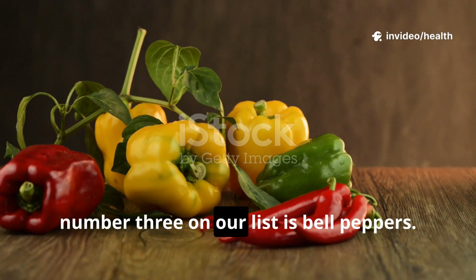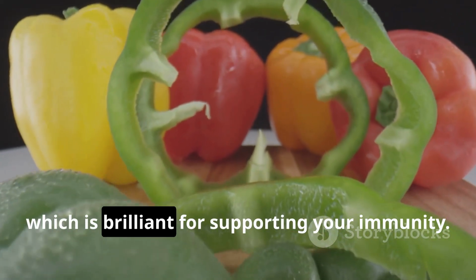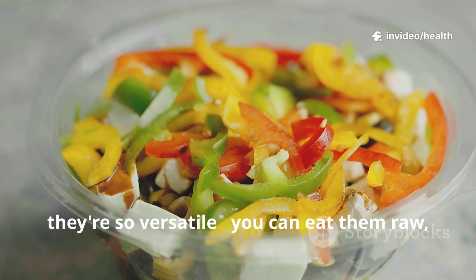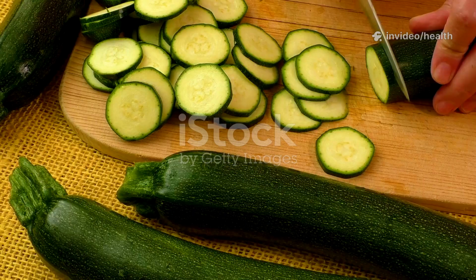So, number 3 on our list is bell peppers. They're absolutely packed with vitamin C, which is brilliant for supporting your immunity. You can enjoy them around midday or at dinner, and honestly, they're so versatile. You can eat them raw, grill them, or pop them into a stir-fry.